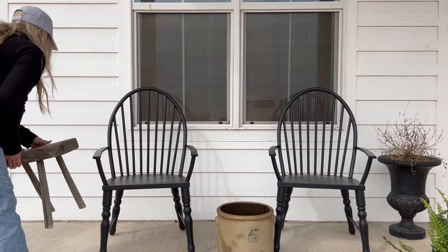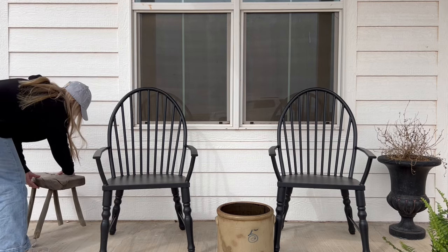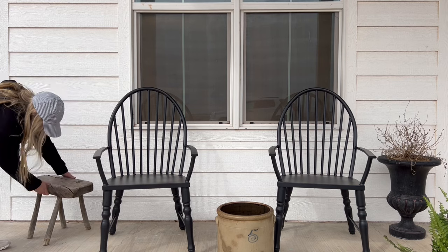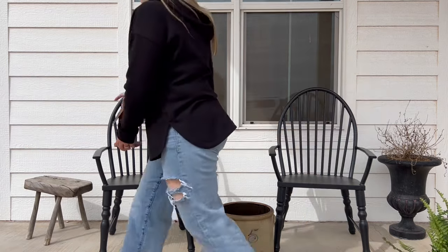Okay, I am ready to get all these flowers planted and get this porch decorated. The wind is blowing like crazy today, so bear with me, but we are gonna get it done.